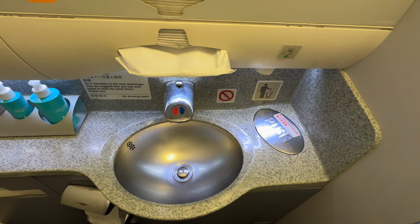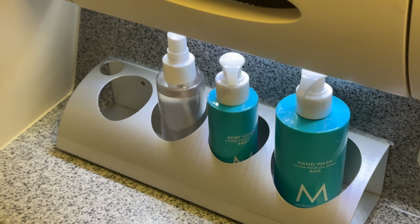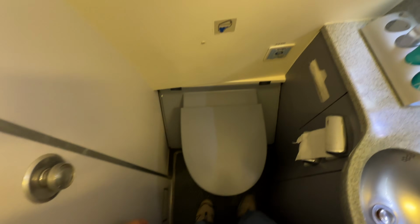Let's explore the lavatory on this A330. Inside, you'll find a standard sink, napkins, hand wash and lotion provided by the brand Moroccan Oil, the toilet, and a coat hook.